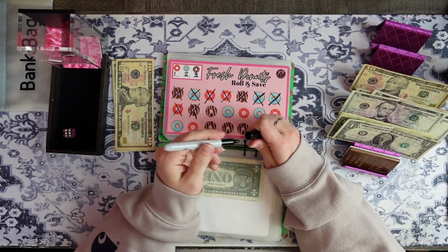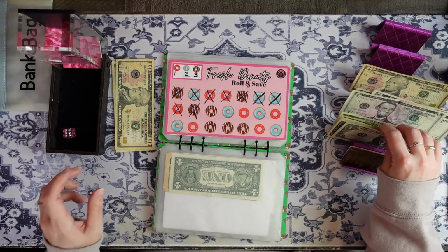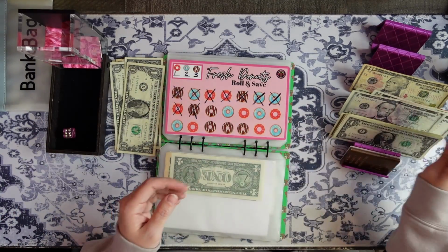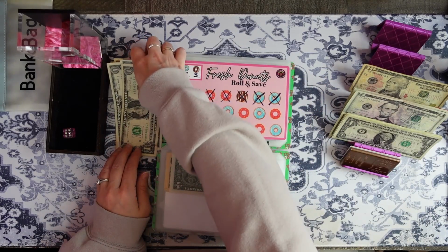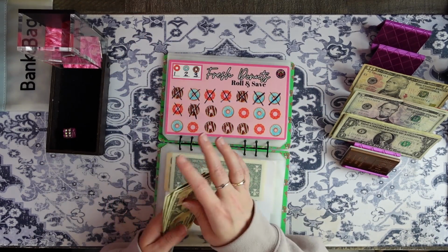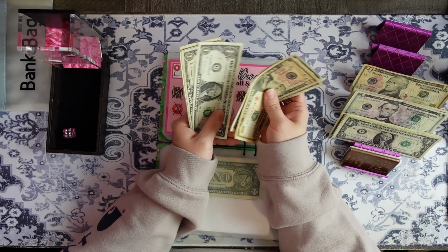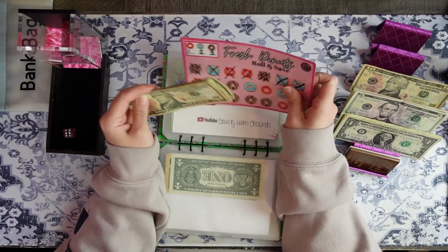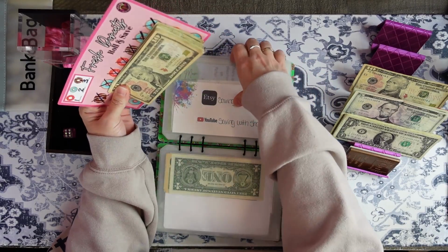And we're on the chocolate donut, and that one I allocated for $3. So 1, 2, and 3. So this one is now at 10, 11, 12, 13, 14, 15, 16, 17, and 18. That one definitely needs to be cash condensed.